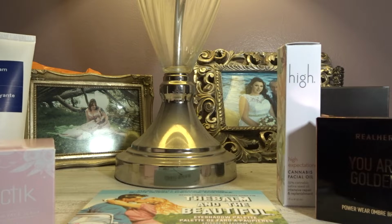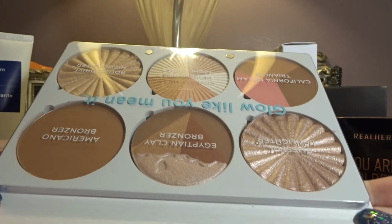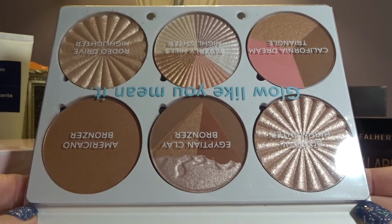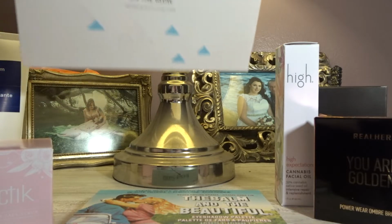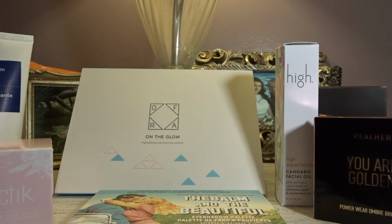It does have a mirror in it, so I am gonna flip it upside down, that way I don't blind you guys with the mirror. But as you can see, you have 3 highlight shades and 3 bronzing shades. I wanted to step out and try some new bronzers because that's one thing I don't have a lot of in my collection. I'm not a big collector when it comes to bronzers. I'm one of those people that when I find something that works for me, I usually stick to it. But I wanted to use this opportunity and that price point to try out a couple of shades and see how they worked with my skin tone. I definitely think that was a great option to pick up as an add-on.